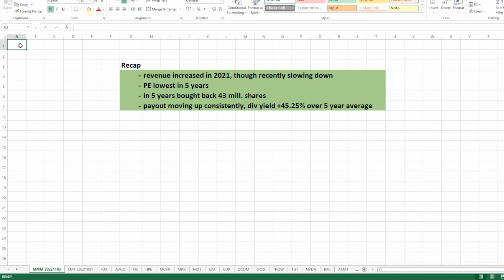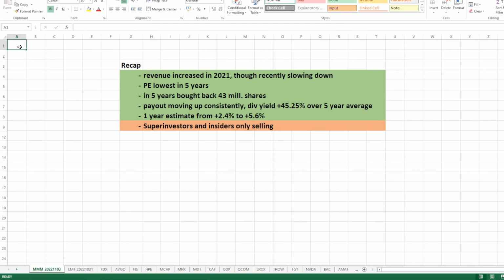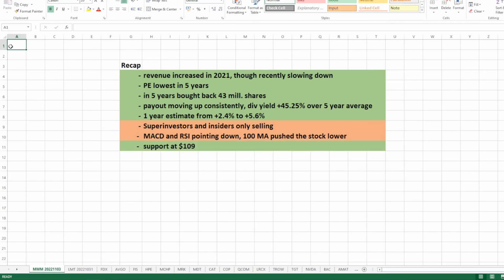Analysts see the stock going higher next year, estimating for the share price to go up from 2 to 6%. Though that doesn't convince Superinvestors, as they together with the insiders have only been selling out of the stock. Looking into technicals, it's not promising right now. Both the relative strength index and the MACD are pointing lower, and we just had a bounce under the resistance of the 100-day moving average. So I'm waiting to check how the stock acts at the support, which is currently at around $109 per share.